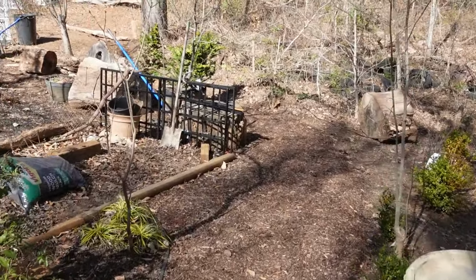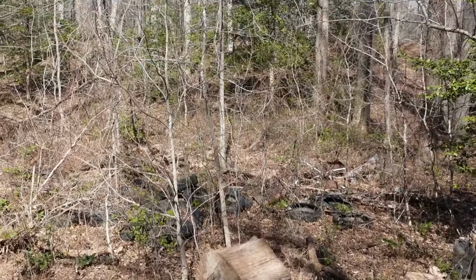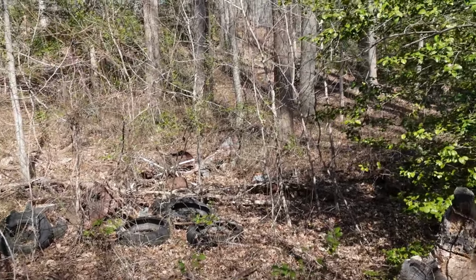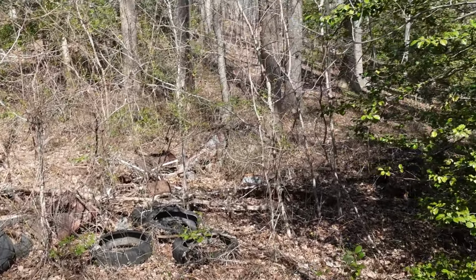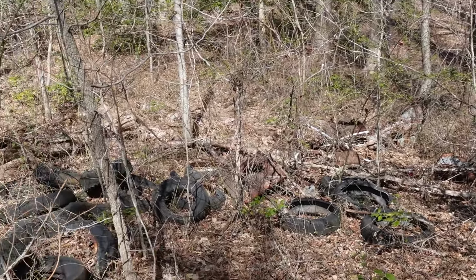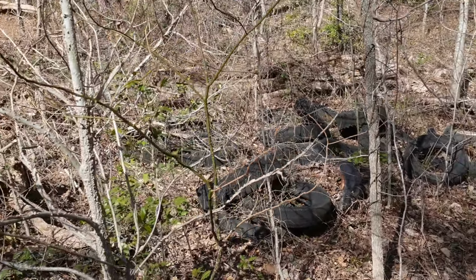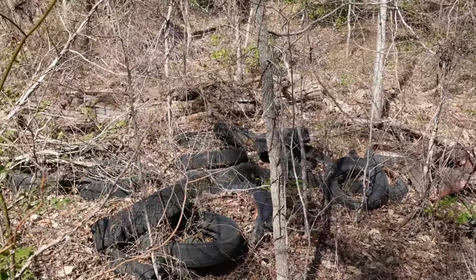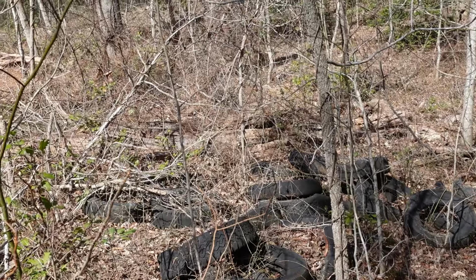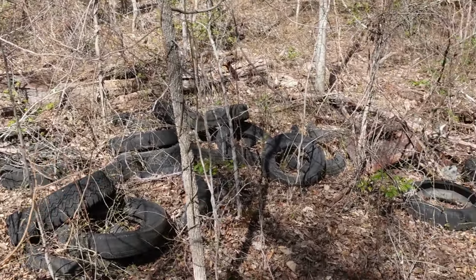But today we will be working in this area of the garden. So if you are new to the channel, my name is Whitney and I garden on a wooded 1-acre lot covered in trash by the previous owner, and today the plan is to remove the tires out of this space. So this area will eventually be an outdoor fireplace.